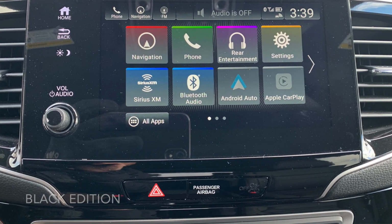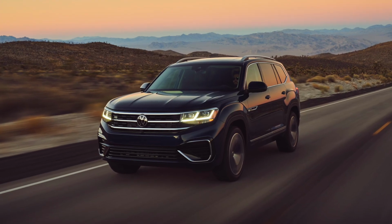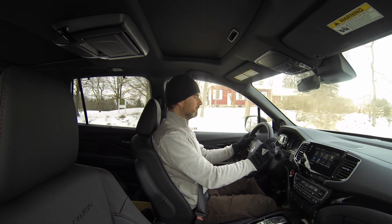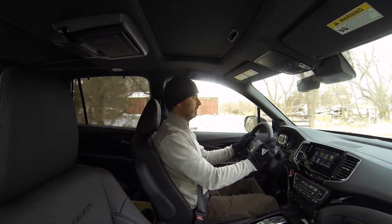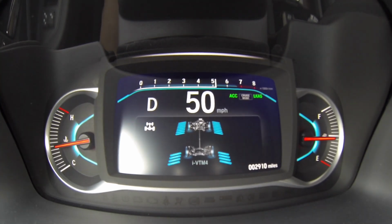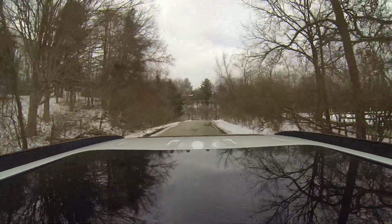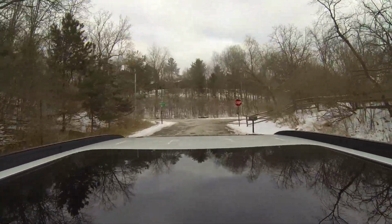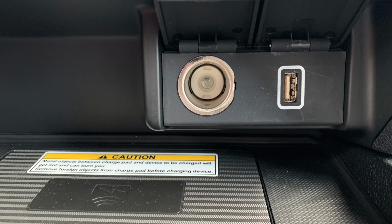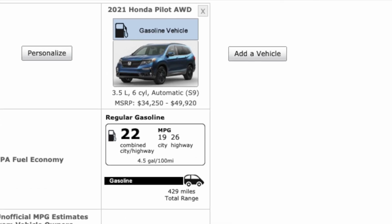The main competitors of the Pilot Black Edition are the Ford Explorer Platinum, Toyota Highlander Platinum, and the Volkswagen Atlas SEL Premium, which are the top trims in those vehicles' lineups. The Pilot Black Edition is powered by a 3.5-liter V6 producing as much as 280 horsepower and 262 pound-feet of torque. That power goes through a 9-speed automatic transmission and onto all 4 wheels. It is 196.5 inches long, 78.6 inches wide, and 70.6 inches tall. The Honda Pilot Black Edition tips the scales at 4,321 pounds, kind of a countdown of sorts. This combination is good for 19 miles per gallon in the city, 26 on the highway, and 22 combined, according to the EPA.